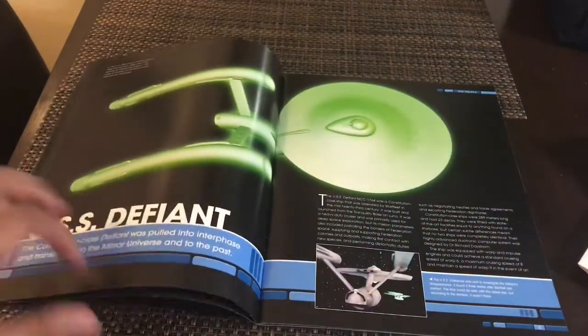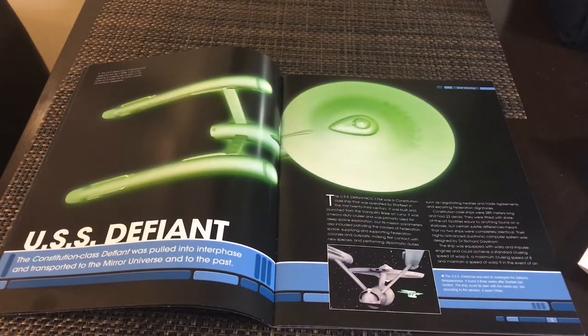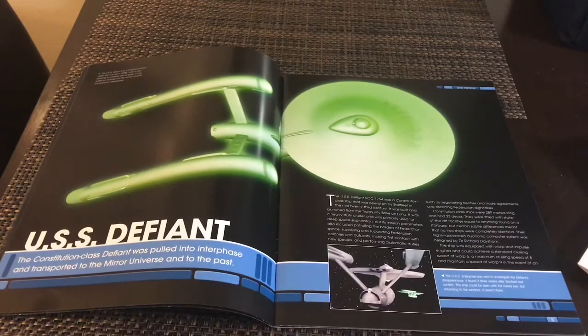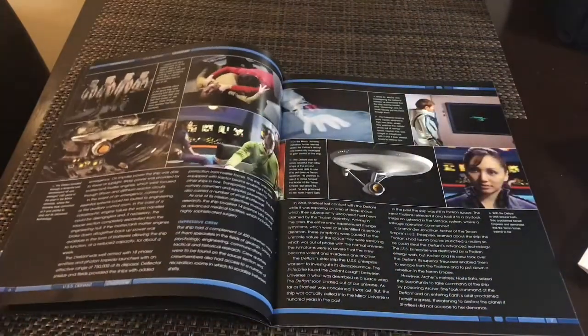Turn the page, and you have another cool rendering of the ship there, as well as some of the original screen cap from the Tholian Web, and more on the history.